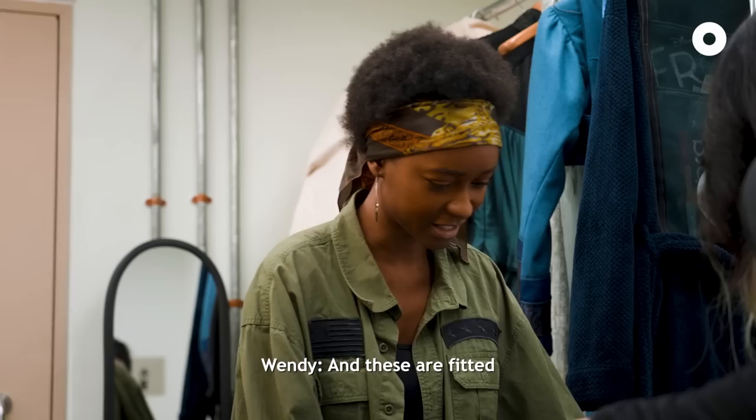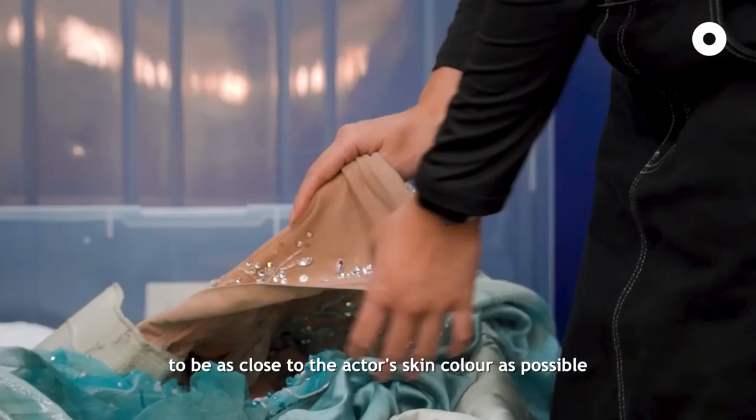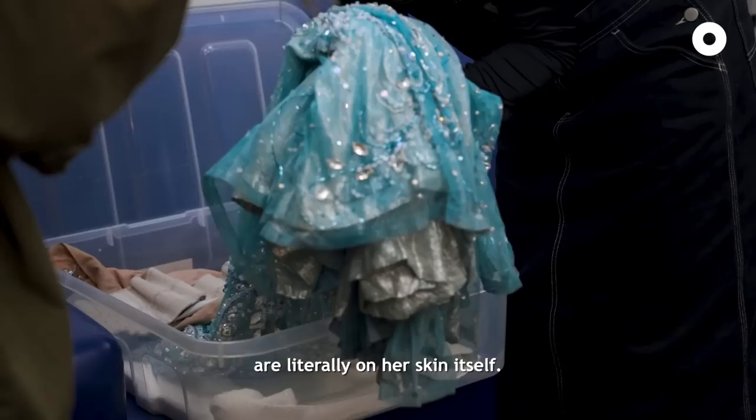And these are fitted specifically to the person who is playing the role. So you see how this skin mesh was hand-dyed to be as close to the actor's skin color as possible, so that it gives the illusion that these crystals are literally on her skin itself.